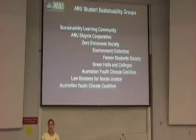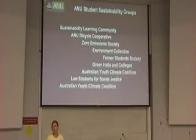So, as I said, you can't join A&E Green, but there are lots of ways to get involved in different types of sustainability groups on campus. As I mentioned in the beginning, if you live in the halls and colleges, pretty much every hall and college has a green committee or a green representative and is involved in a lot of different projects to green your residence hall. So there's a really good way to plug into your campus community.